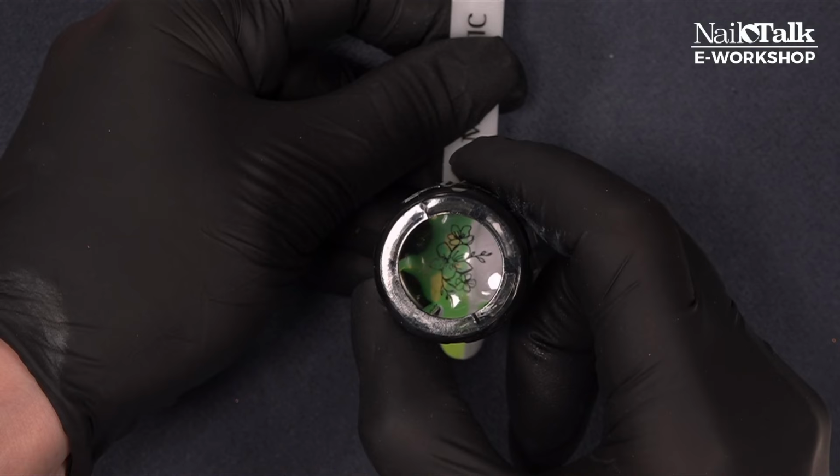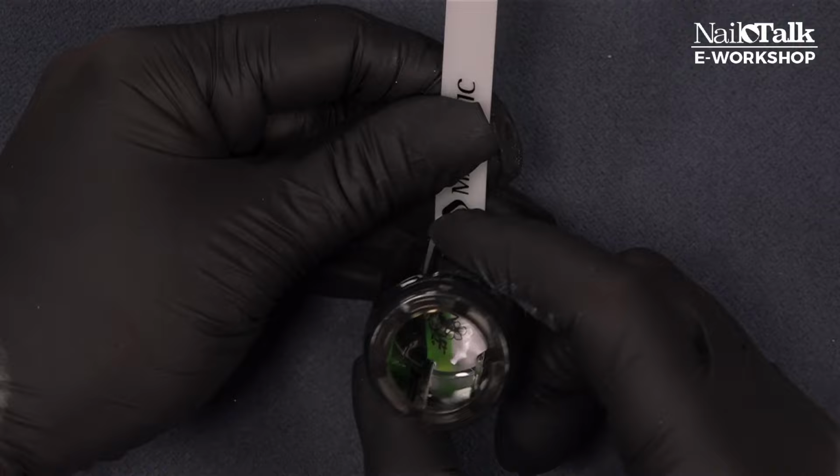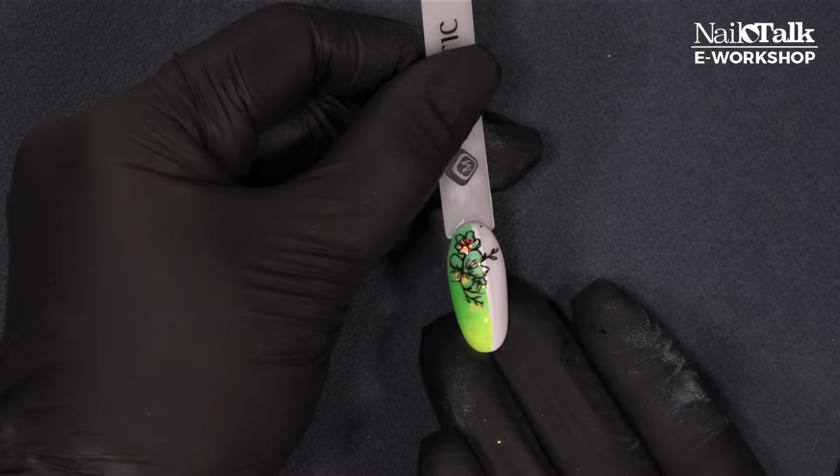And a rolling movement as well, like this. Well, there it is. Cool. Nothing beats a stamping plate. No. So this needs to cure. And let's do 1.5 minutes now.